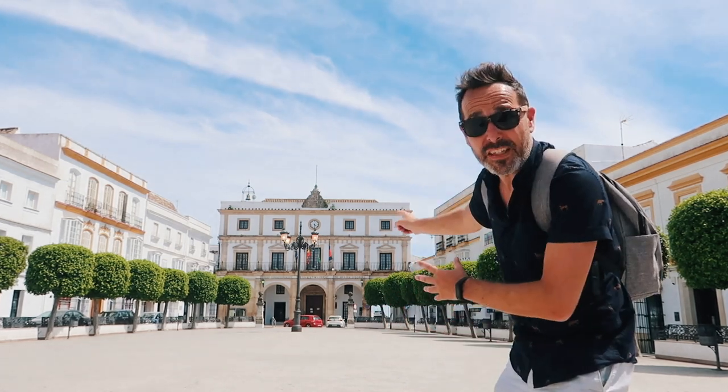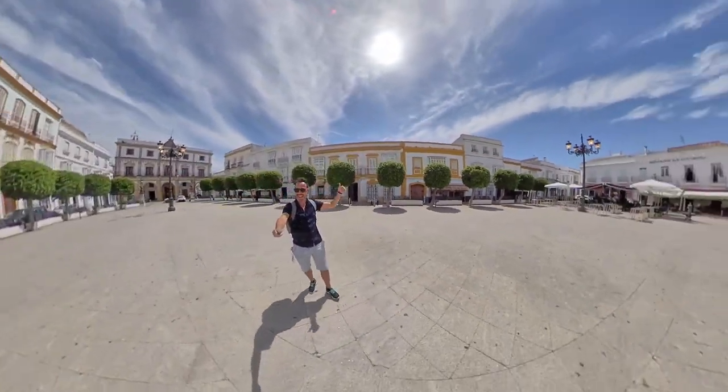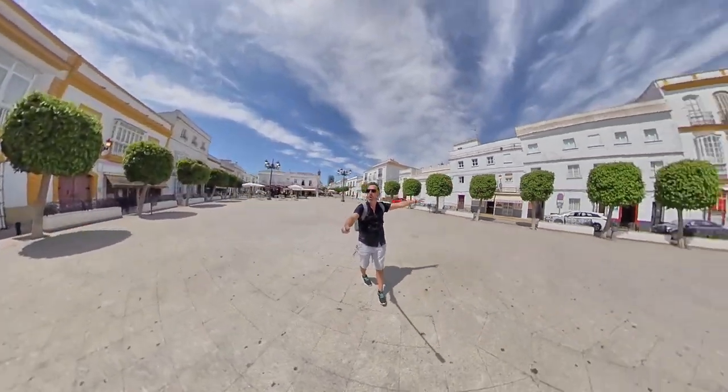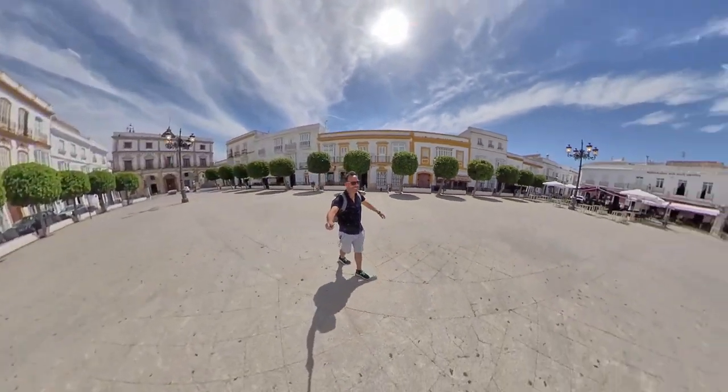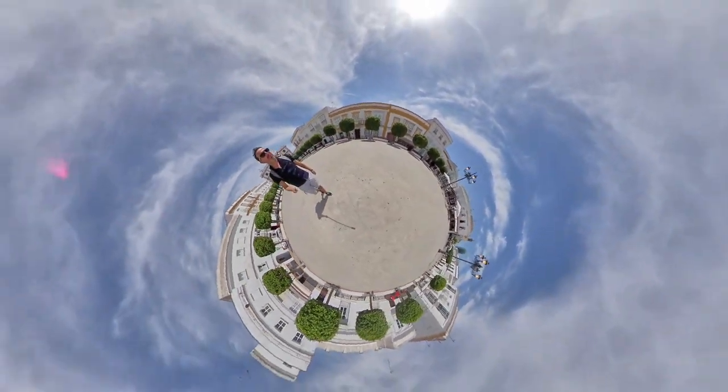Right there at that end of the square, that's the town hall of Medina Sidonia. This square, it's the people square. This is a very, very lively place filled with bars and restaurants and shops. Right now, it is really quiet because remember, I told you, I'm the only one in town. Right now, it's siesta time. Everybody's home, everybody's chilling, everybody's relaxed while I'm recording this video for you to see the secrets of Medina Sidonia.